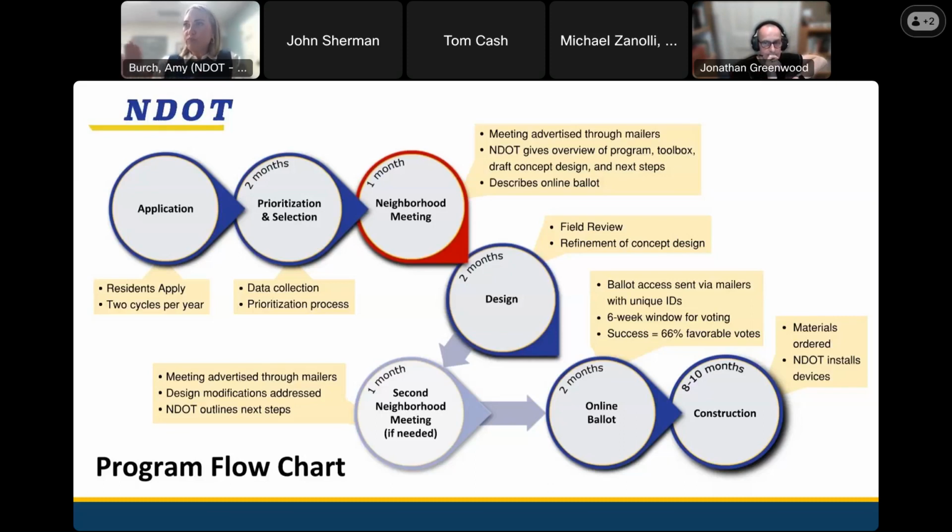Amy, yes. Quick question on voting. We have some Airbnbs and some rental properties. Is it the renters, or the owner of the Airbnb who doesn't live there and may not care about traffic calming? It's the owner of the property.